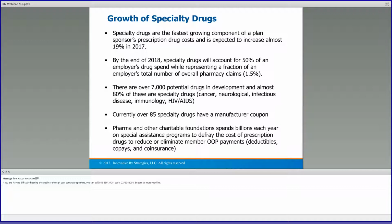And one of the things that we're hoping to shed some light on today is what you can do to utilize copay assistance programs, or having your members utilize copay assistance programs, as well as specialty manufacturer coupons to lower that spend. Right now, there are about 35 specialty drugs that have some form of a manufacturer coupon that is available.